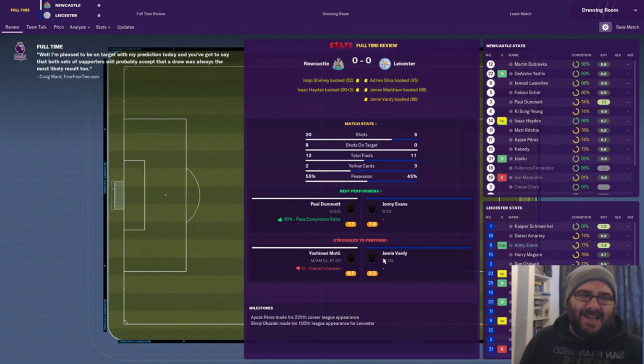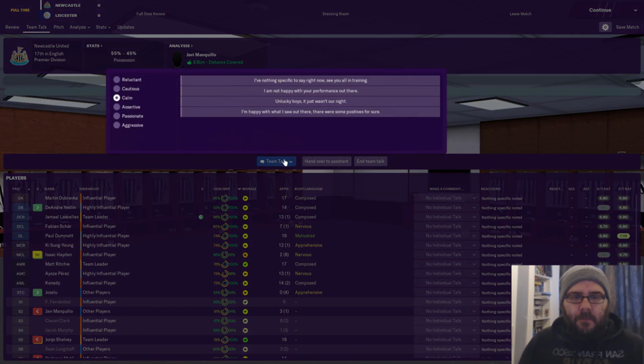Newcastle 0, Leicester 0. 20 shots, 8 on target, 55% possession. Absolutely dominated the game. It tells you absolutely everything that Johnny Evans and Kasper Schmeichel with a 7.4 and a 7.2, and also Johnny Evans get player of the match. Tells you everything about this game. But it's a draw. It's another point.